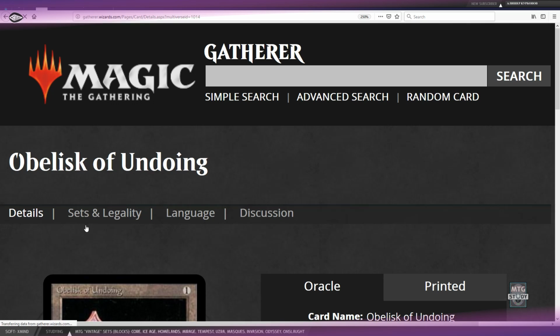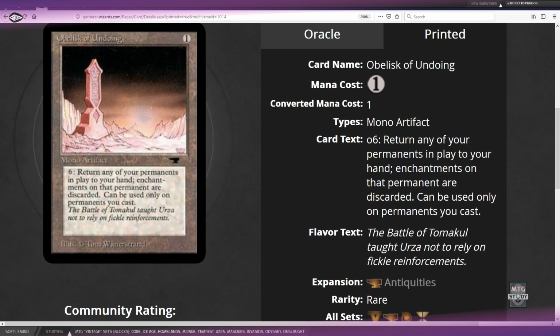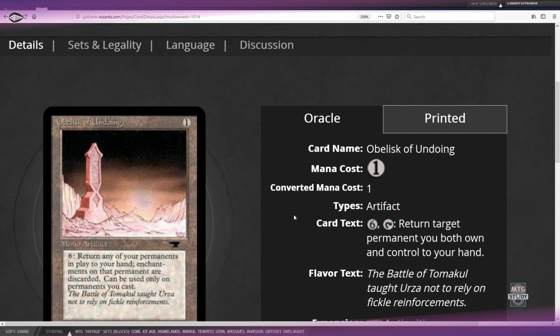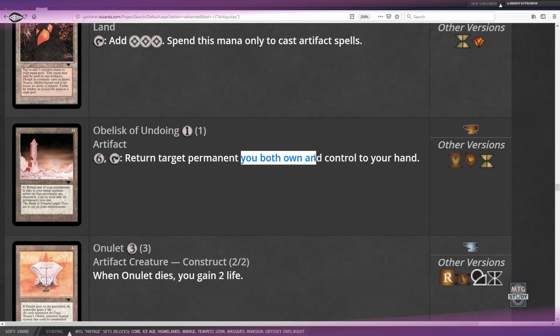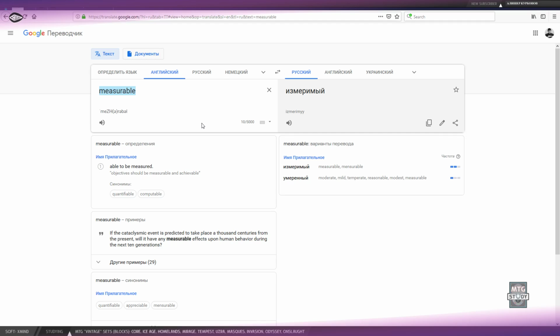So I mean, the old description for this card, the printed description, is quite confusing. Return any of your permanents in play to your hand. But why both? It's weird. Enchantments on that permanent are discarded. So about the discarding of enchantments, this is always the case. If you return a creature to your hand, then this enchantment, like the phrase both, you both own and control to your hand. Like return 2 permanents? Maybe?